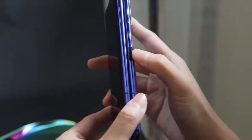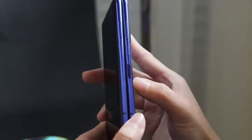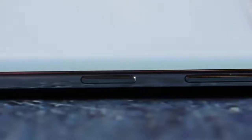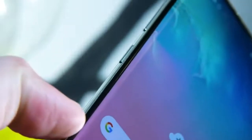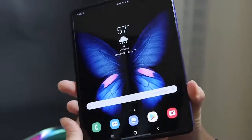The reason I keep triggering Bixby, by the way, is because my thumb keeps hitting this button over here. This is a fingerprint sensor embedded into the side of the phone, but also is the Bixby button. It is remappable, just like it is on the Galaxy S10 and S10 Plus, but you can't use it to summon other assistants. You can just use it to launch another app, like say Uber or your camera.